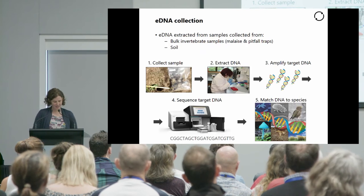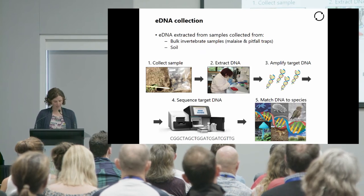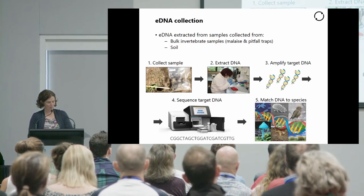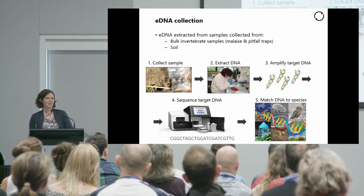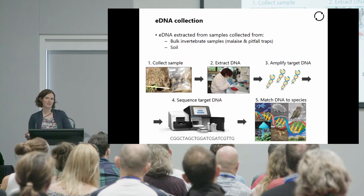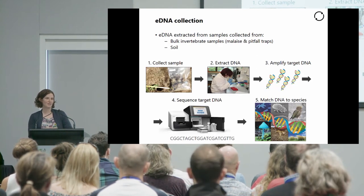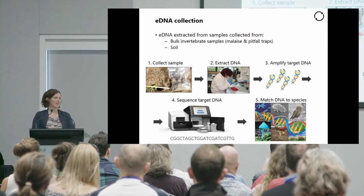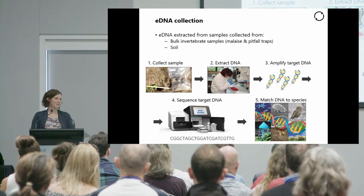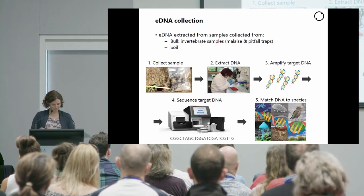So for the eDNA collection, we use samples from what we call the bulk invertebrate samples, so the malaise and pitfall traps. And this is actually the first study that's looked at what's the DNA that comes out of a sample when you know what's gone into it. So I counted all the invertebrates, so we knew exactly what had gone into the blender, and so what was going to come out the other end.